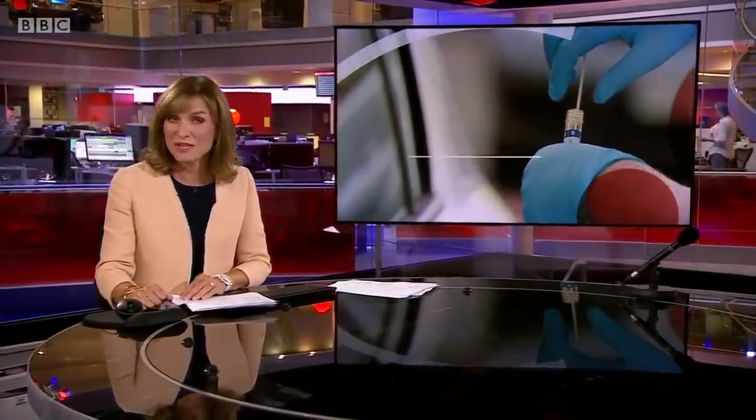Two different tests which can detect coronavirus and flu within 90 minutes are to be rolled out, mostly in hospitals in England from next week. The labs which have devised the tests say they are more reliable than current swab tests with almost 100% accuracy. Our health editor Hugh Pym has more.